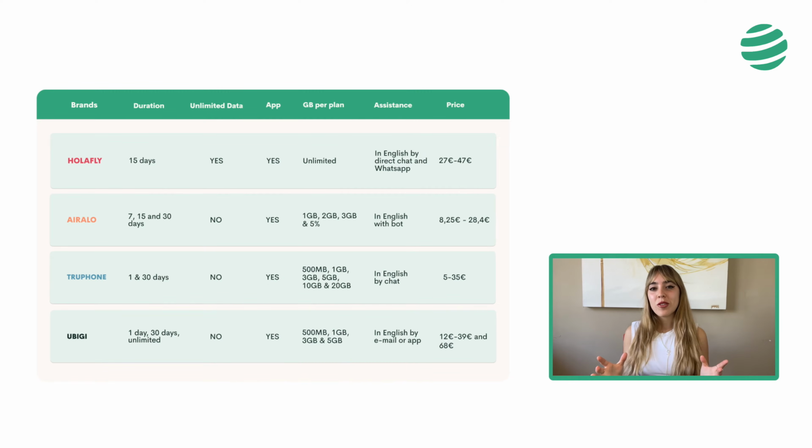Do I have the option to have unlimited data in Costa Rica? When we travel, we don't want to run out of data in the middle of our holidays. That's why eSIM cards with unlimited data are the best option. In Costa Rica, Holafly allows us to have unlimited data. That's why, among other factors that I'm going to tell you about, we choose them.